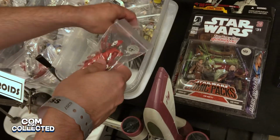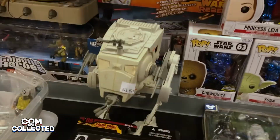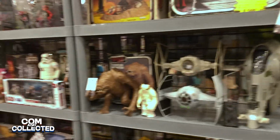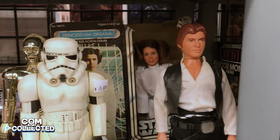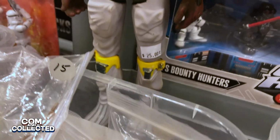Is that vintage stuff? 3 3/4, like modern. Yeah. It's all modern. I'm always on the lookout for a few of the 3 3/4 Sith Lords that are now crazy in price. Ooh, we got some vintage 12-inch Star Wars. Boba Fett here. Only $25.